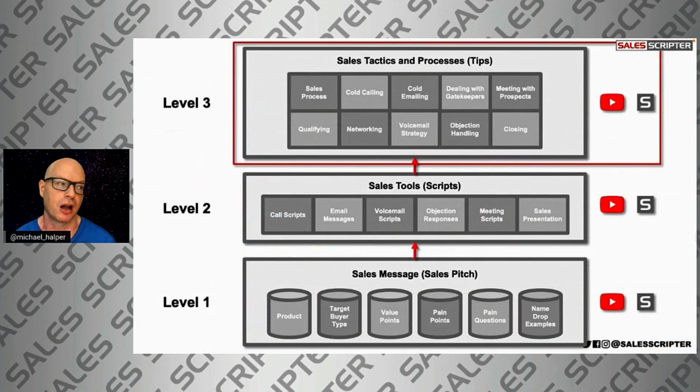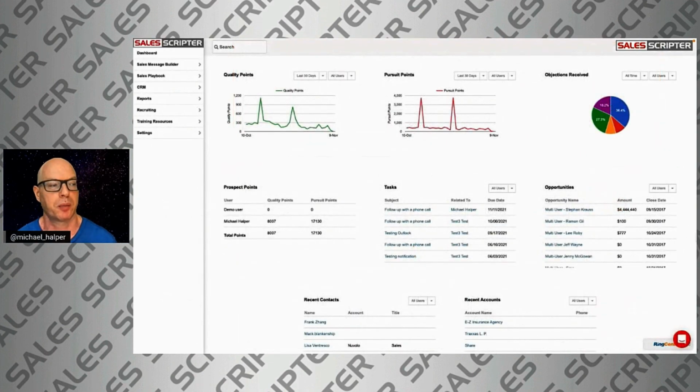And then level 3 is all about execution. So making those calls, sending those emails and whatnot. And Sales Scripter certainly has a CRM. You don't have to use it, but our full pro version of Sales Scripter has a CRM that helps you with cold calling and documenting calls and sending emails, email automation and whatnot.